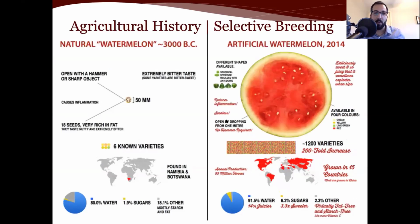You also look at something like watermelon. All right, you open it with a hard hammer-like object or a sharp object, it's extremely bitter, and has 18 seeds, very rich in fat. Whereas now we have this watermelon that's so juicy that if you accidentally drop it, it's going to bust open everywhere.